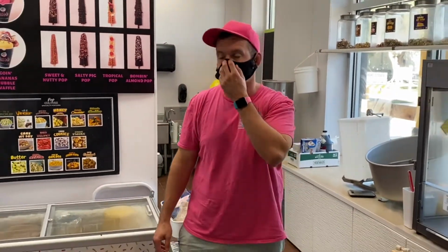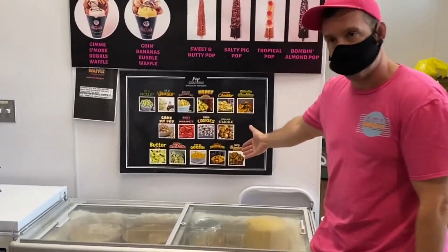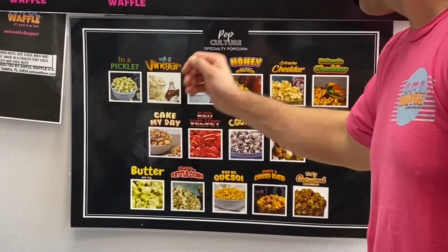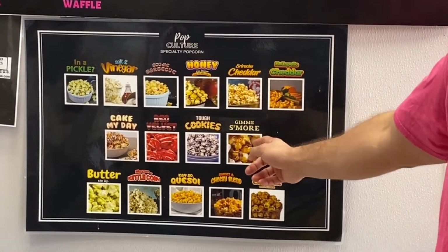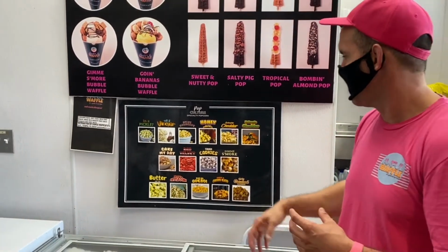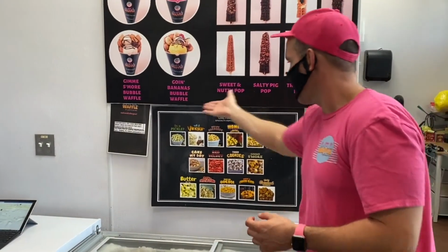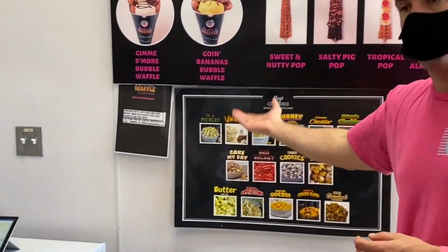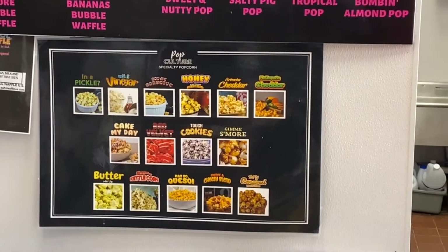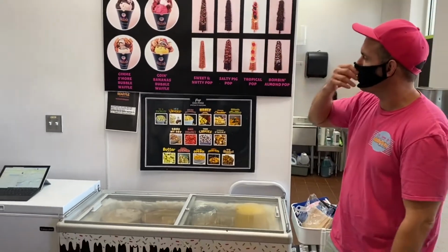all over the country. Some of our most popular flavors include the My Caramel Romance, the traditional caramel corn. The Gimme S'mores, s'mores corn, it's very nice. It's a chocolate caramelized corn with graham crackers, marshmallows. Cake My Day, which is a birthday cake flavor. And savory flavors like In a Pickle, Dill Pickle, or Jalapeno Cheddar. It's spicy. And then up above, we have our specialty waffle menu.